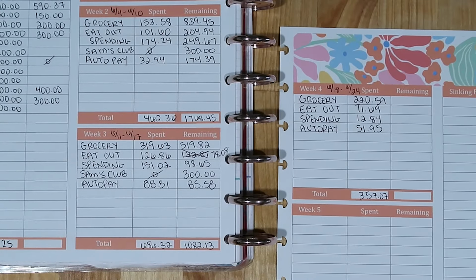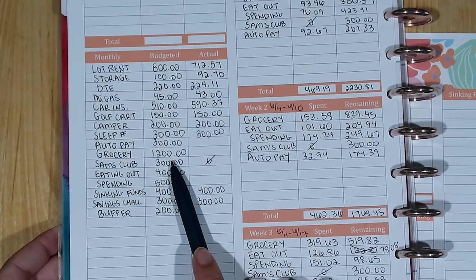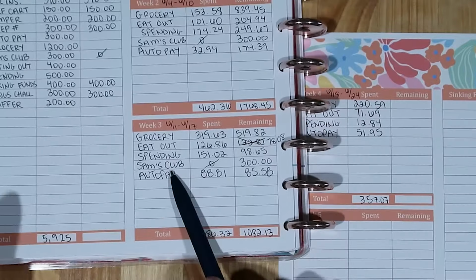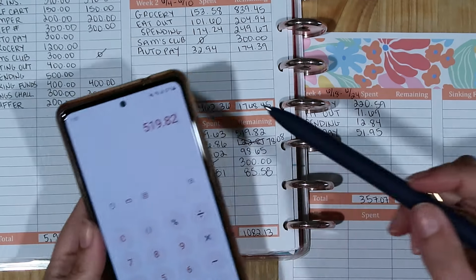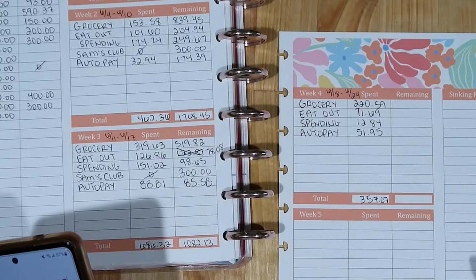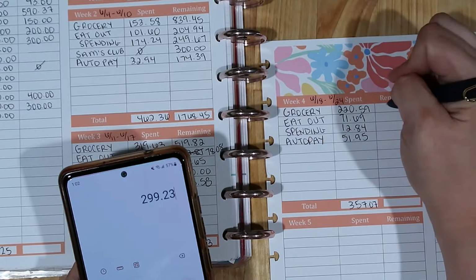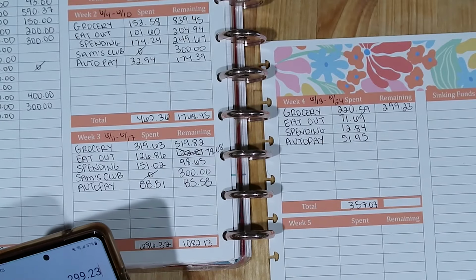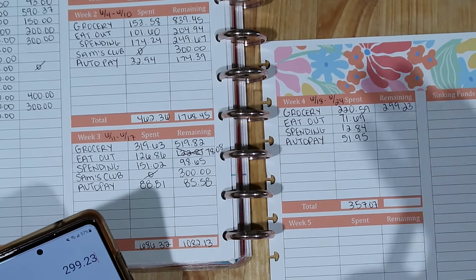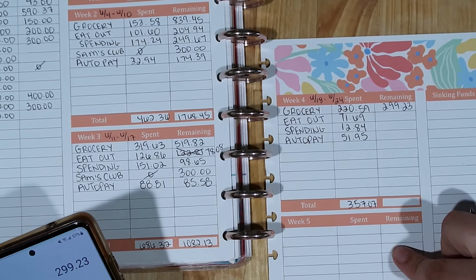So the start of the month here, you can see for groceries, I started out with $1,200 for our monthly budget. At the end of last week, we had $519.82 remaining in our budget. So I'll take that $519.82, subtract what we spent this week, which was $220.59, and we still have $299.23 remaining in our grocery budget overall. So we should be totally fine. That should be no problem whatsoever to stick to that budget for week 5.